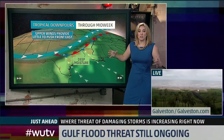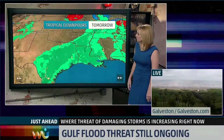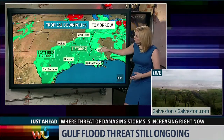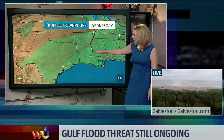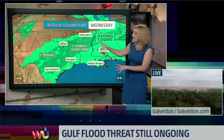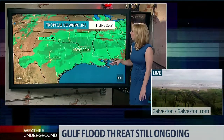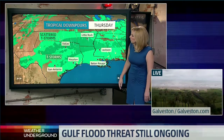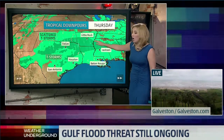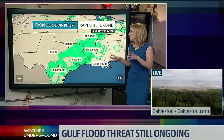Upper winds are going to provide very little in terms of actually moving this front, so it's going to be sticking around as we go through the middle part of the week. Tomorrow, notice the scattered thunderstorms from portions of Arkansas into Texas, northern Louisiana. Wednesday, a lot of the same areas could see more thunderstorms, more heavy rainfall. Even on Thursday, we'll still be watching areas north of Houston, around Dallas, Little Rock, northern Louisiana, where we'll pick up more potential for heavy rainfall.